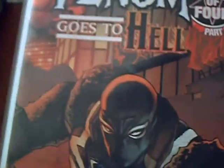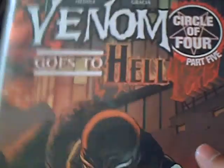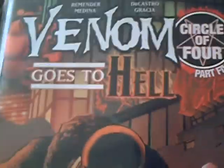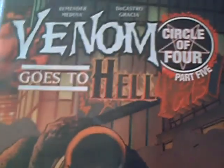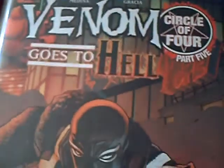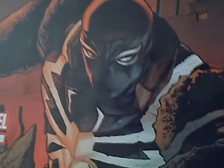It's really awesome. This storyline was really cool. They have clones of X-23 fused with symbiotes. The Circle of 4 are fighting evil mirror images of themselves. And by the end of this issue, Venom, Red Hulk, and the Ghost Rider kind of fuse into this big bad thing. So I really want to see how everything concludes in issue 14.